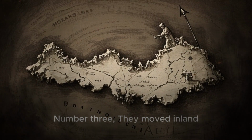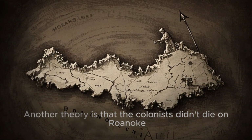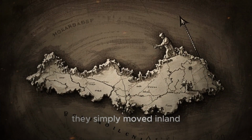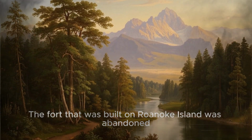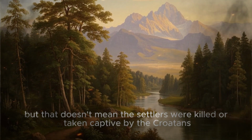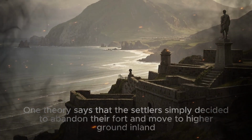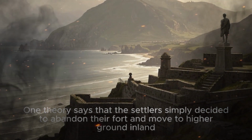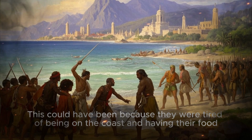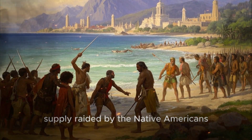Number 3. They moved inland. Another theory is that the colonists didn't die on Roanoke, they simply moved inland. The fort that was built on Roanoke Island was abandoned, but that doesn't mean the settlers were killed or taken captive by the CROATOANs. One theory says that the settlers simply decided to abandon their fort and move to higher ground inland. This could have been because they were tired of being on the coast and having their food supply raided by the Native Americans.